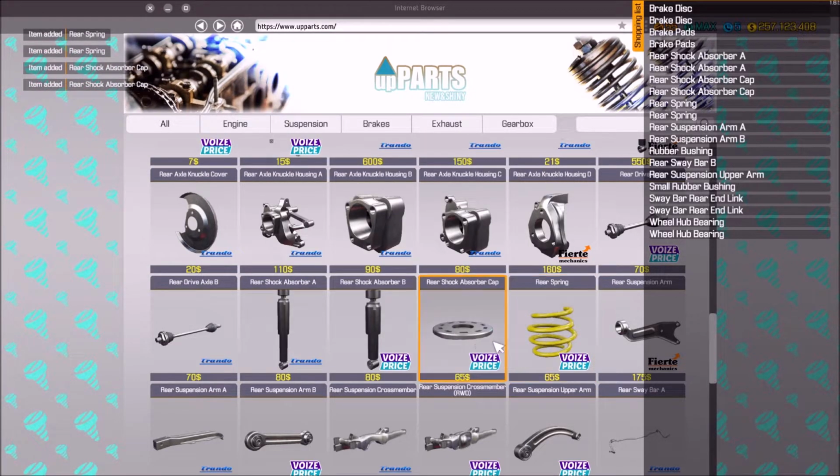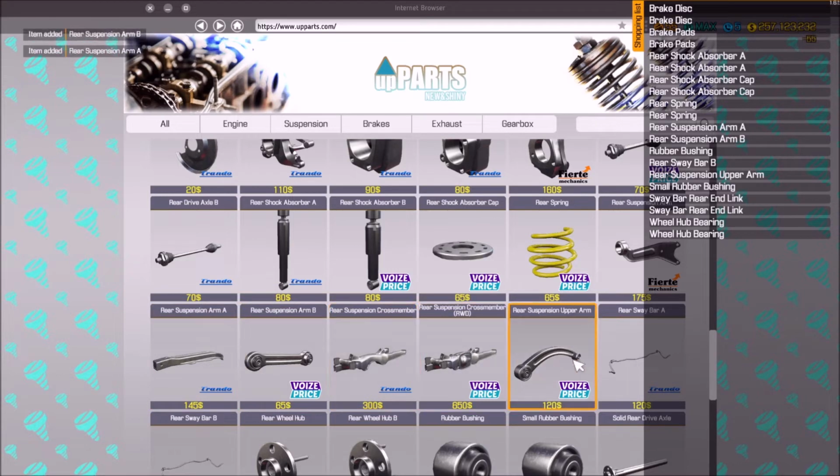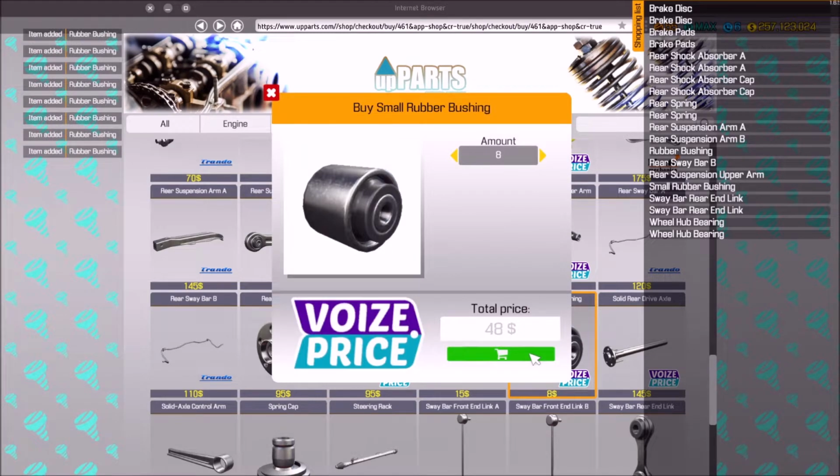Let's see. Rear spring, got those. Suspension arm A and B. I need one of these and one of those, and an upper arm. Rubber bushings. We need 8 of each of these. So this type of rear end has 8 of these.